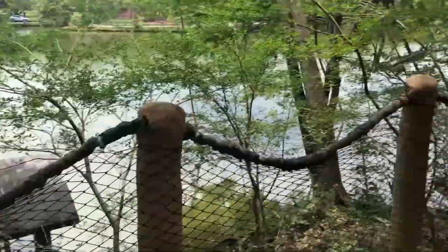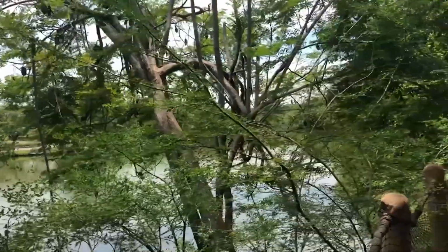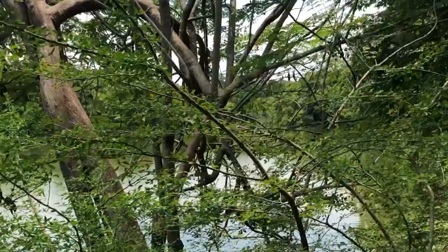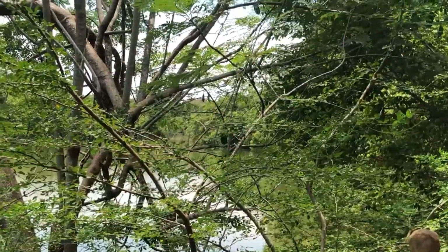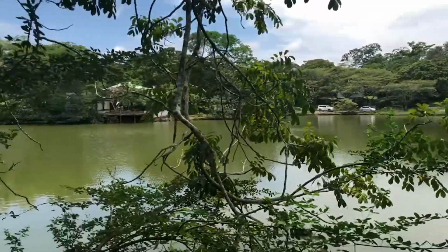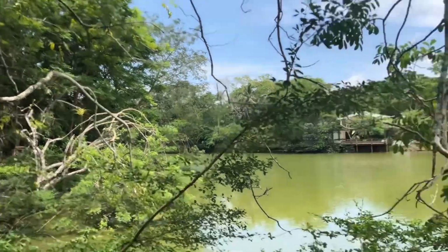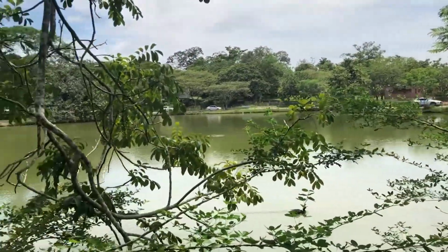There are some bears, and you can see from here. It's like an actual big lake. I don't know if you can see, but we couldn't see the end over there. It's all the way up to there, so kind of big.